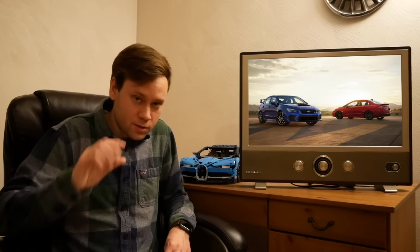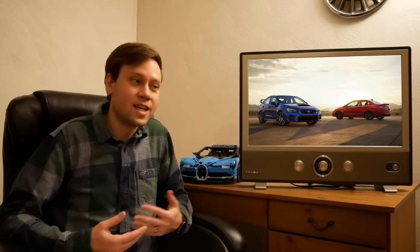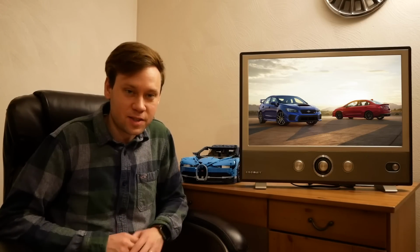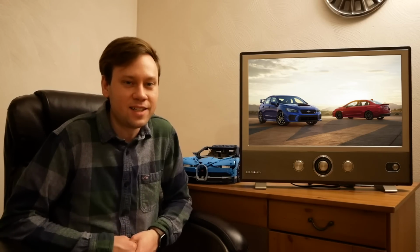So the only way to get an actual twisting key in a WRX now is to go for the absolute base model. Otherwise, premium and up now gets push-button start. But otherwise, there's no other changes. I still wouldn't put it past Subaru to do a final edition of the WRX and STI, since they love doing their special editions. I wouldn't hold my breath for that, but I also think that's something they might end up doing.